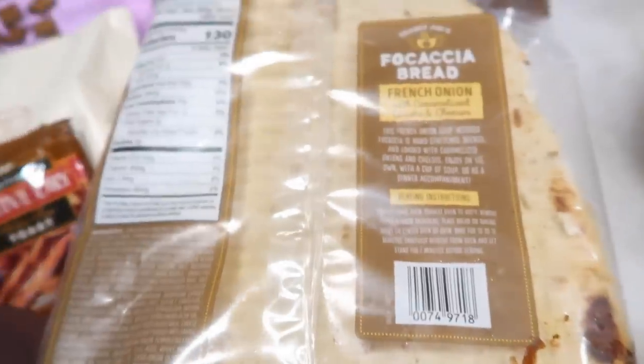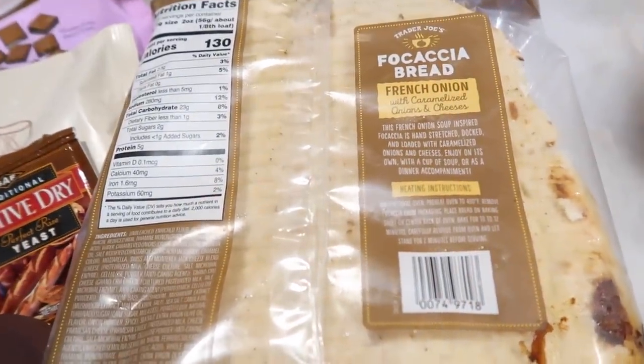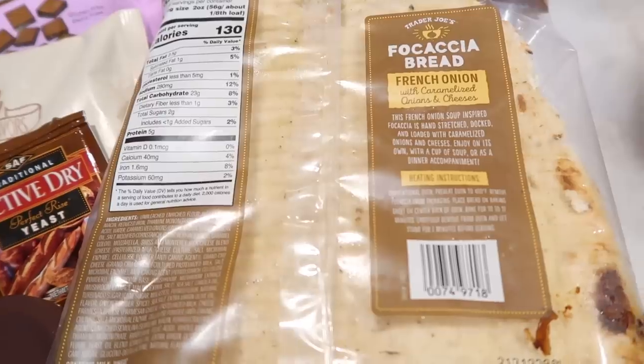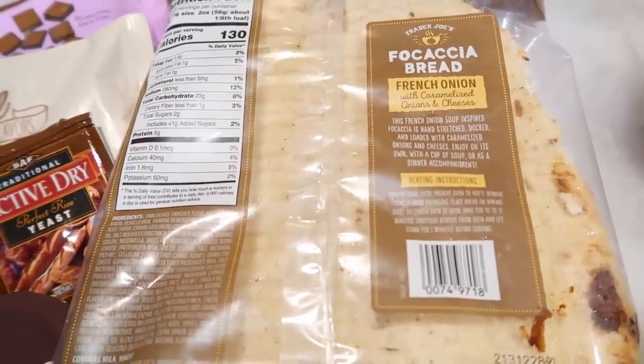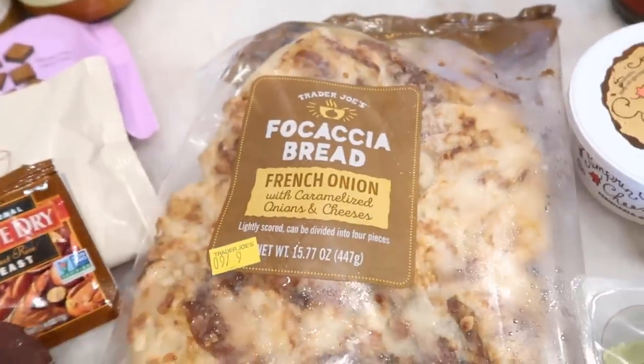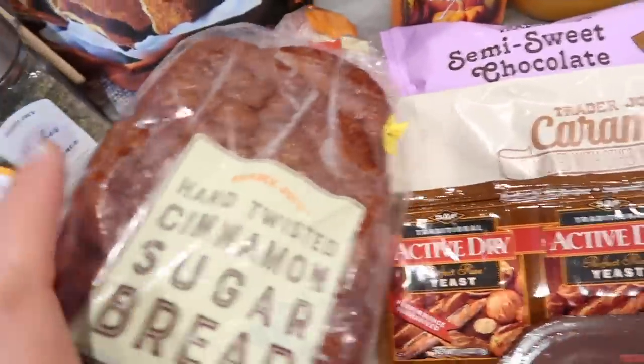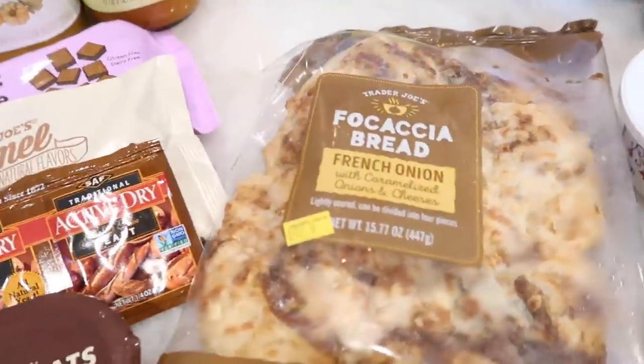And it just says it is good with soup and loaded. It says it's loaded with caramelized onions and cheese. Enjoy on its own, a cup of soup, or as a dinner accompaniment. So fantastic. Cannot wait to try this. It does smell fantastic as well. Both these breads. Like, thank you, Trader Joe's. I love bread. How'd they know?